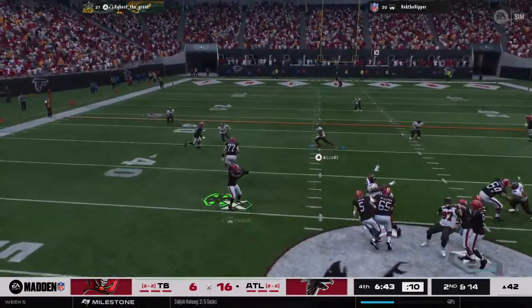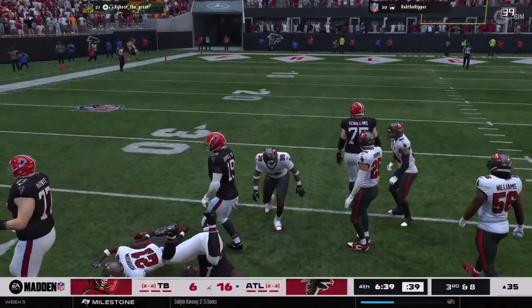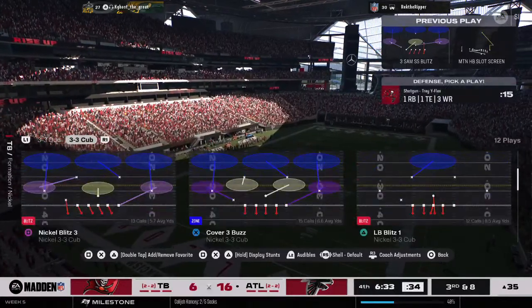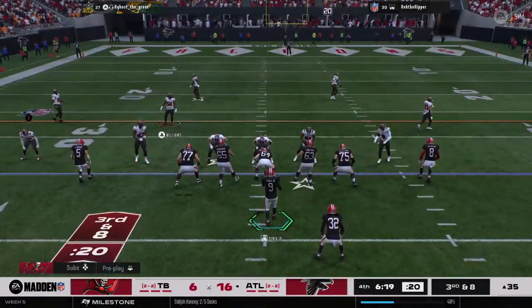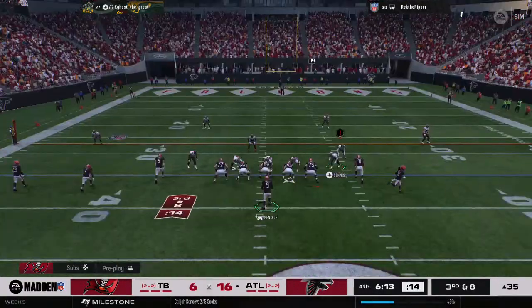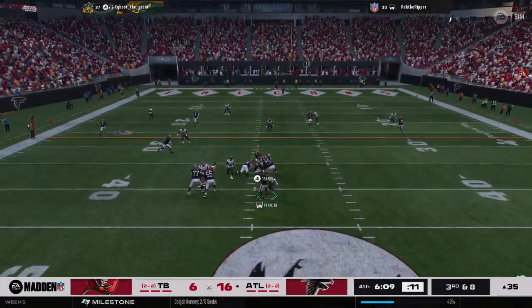Now Penix. Out to the flat. That's complete to his running back. They'll wind up getting 7 on the play. And 3rd and 8 now. And we see another pitch and catch there to the running back. This position just continues to evolve. They become just as critical to the passing attack as a lot of receivers, tight ends, because their ability to make people miss in the open field can really generate big plays for an offense.